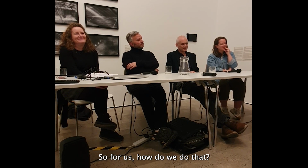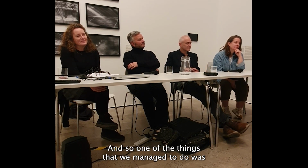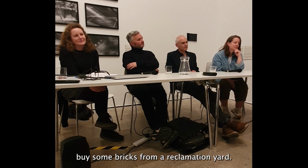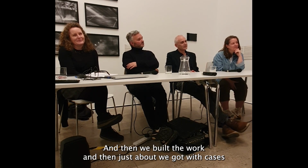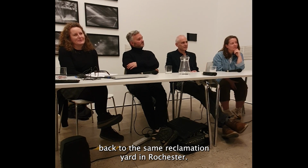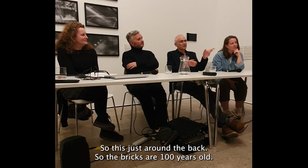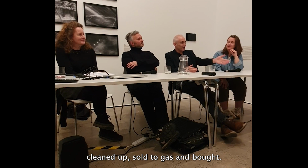We asked how do we do this, and you helped us source some bricks. One of the things we managed to do was buy some bricks from a reclamation yard, Lomax Reclamation in Rochdale, if you're interested. Very helpful. Then we built the work, and just about a week ago, with Casey's help, we dismantled this brick wall, and the bricks have now gone back to the same reclamation yard in Rochdale. The bricks are 100 years old. They'd already been used once in one house, knocked down, saved, cleaned up, and sold to us.